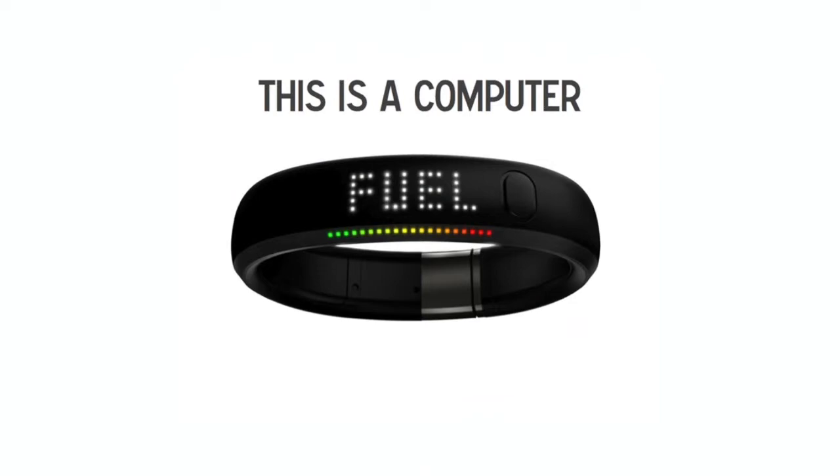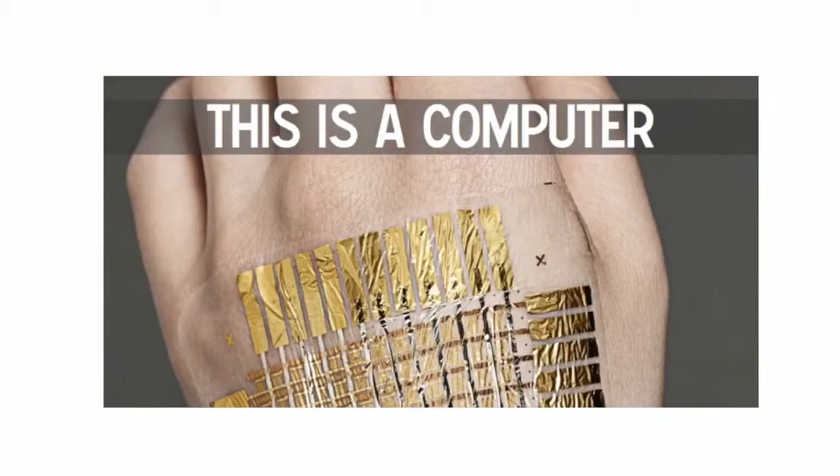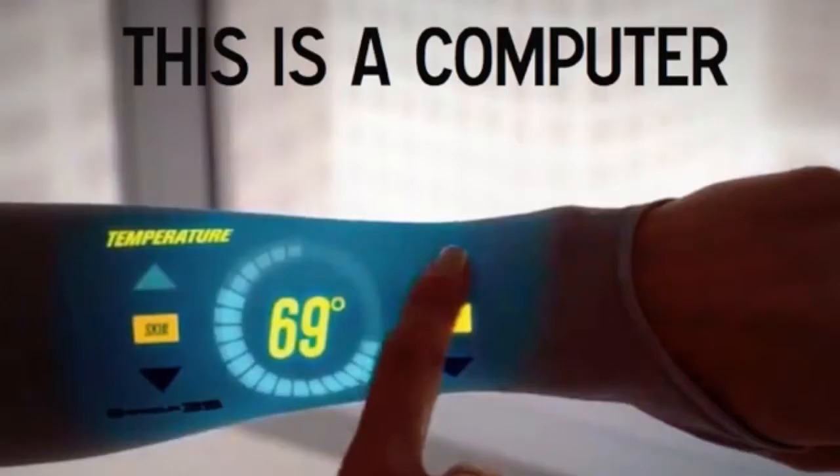Here's Nike Fuel Band. This is called Flora. It's a computer that's designed to be woven into fabric so that you can now have computers built into your clothing. I don't think anyone's used it yet. It's kind of a new thing. We're also looking at implants of various sorts and projected, what they call skin put, where you wear a pendant. The computer's independent. You don't need your smartphone anymore. And when you want to dial or do anything, you can just use your hand as the kind of flat computing surface. Here's another illustration of that concept.